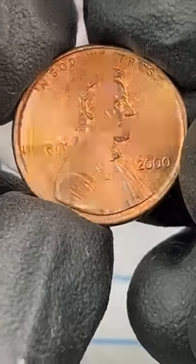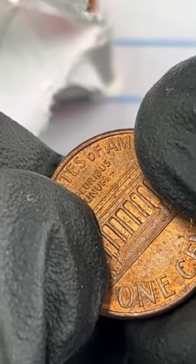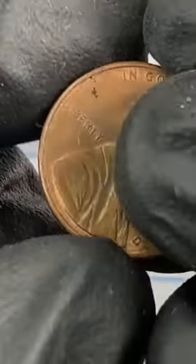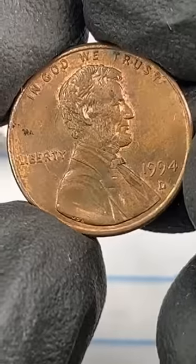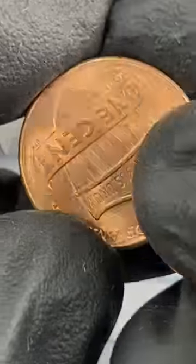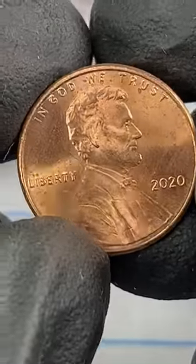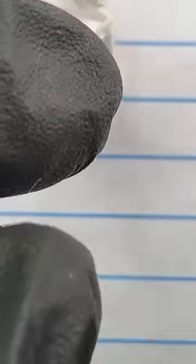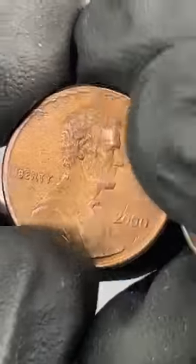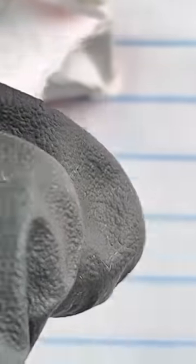Here's a really nice 2000. Let's check for a wide AM. No, that's close AM. Here's another 2000. Check for the wide AM.